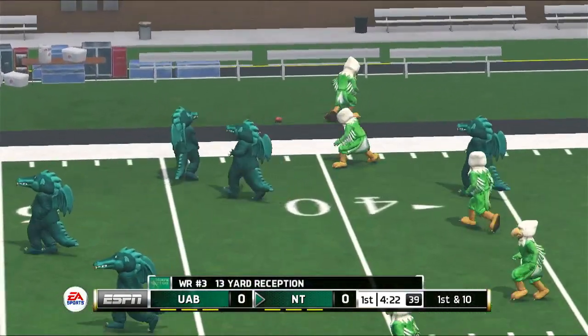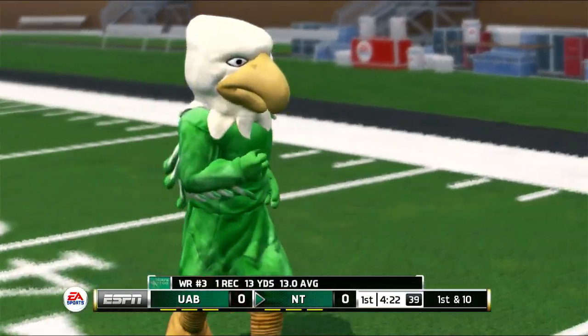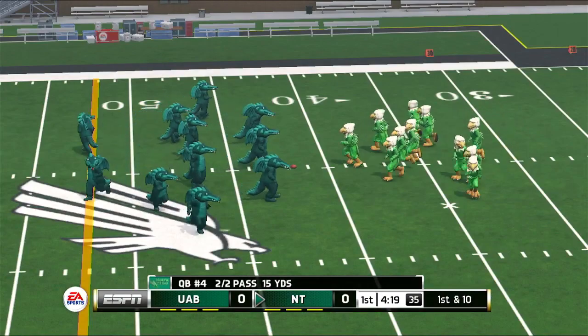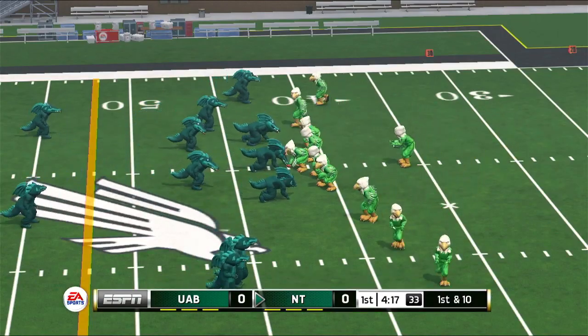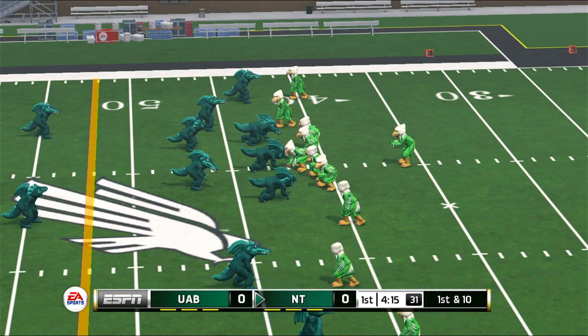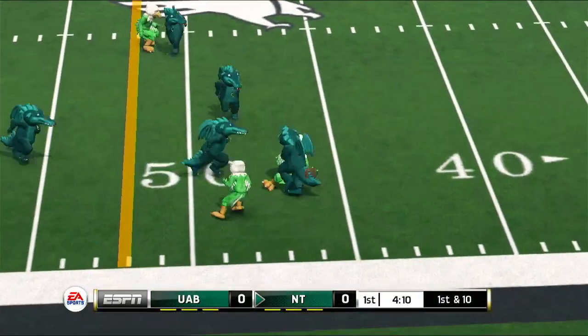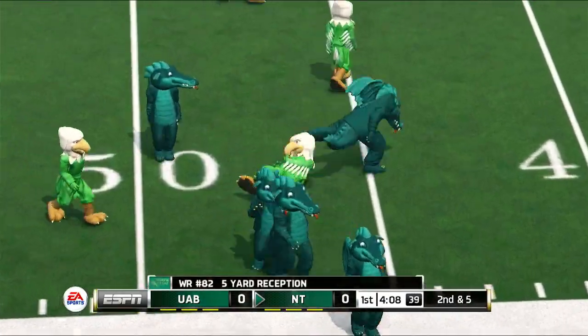Stays in bounds to make a nice catch. From their own 42-yard line, first down. They come out in a five-wide set. Catches it, and that's all. They got 4 yards on that one.